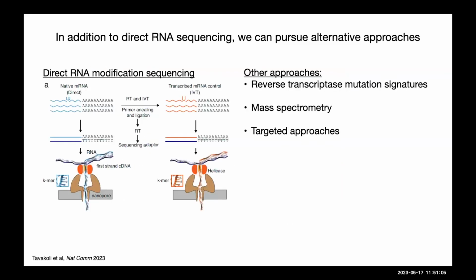Okay, so I've talked a lot about stoichiometry and why I particularly think it's interesting. So hopefully I've convinced you that this is an interesting problem to study. And so Sara just told you a lot about the power of direct RNA sequencing and the strides that her lab and others have made in improving those methods so that we can start to get at stoichiometry.